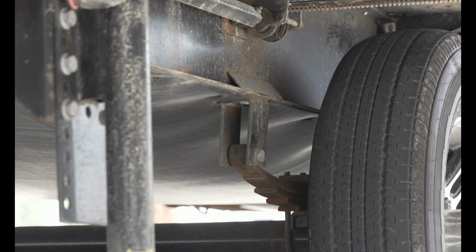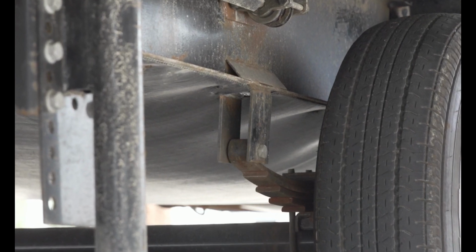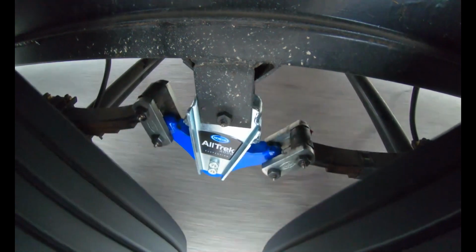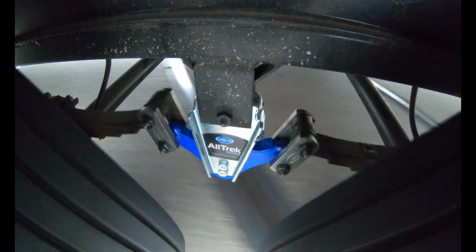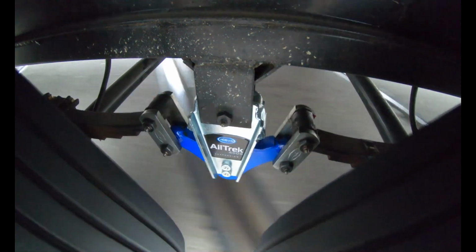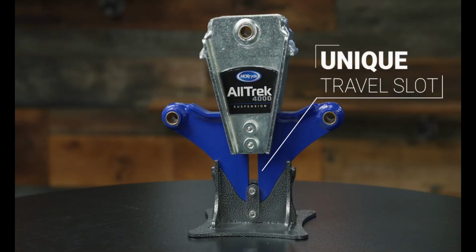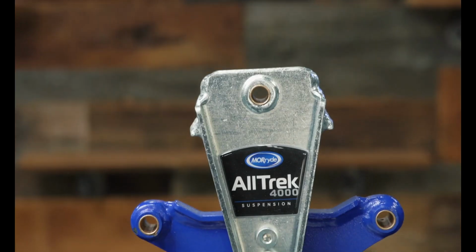In addition, there are no wet bolts where it's connected to the frame here, and no reinforcement. While when you upgrade to the MORryde systems, you not only get the wet bolts in the system, but you also see all the travel that you can get, up to 4 inches on the All-Trek system, which is provided by this unique travel slot that gives you that extra suspension travel.